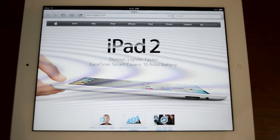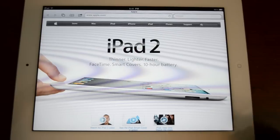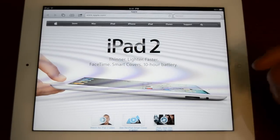Hey guys, so today I'm here with an overview of Safari performance in iOS 4.3 on the iPad 2. So of course the iPad 2 has just come out, and of course there are a lot of different questions, but one of the biggest ones for me is how does it do in web browsing? Obviously tablets really do great for web browsing. So let me give you guys just a quick tour.